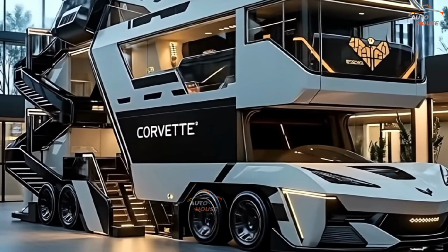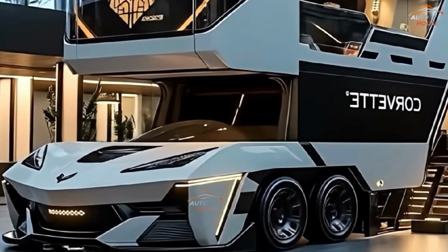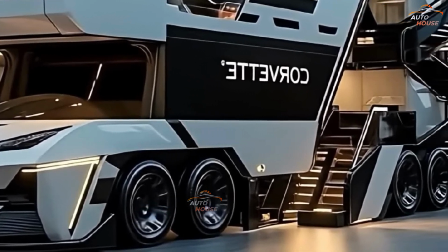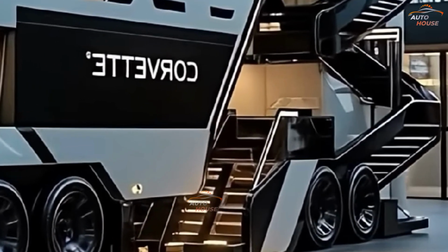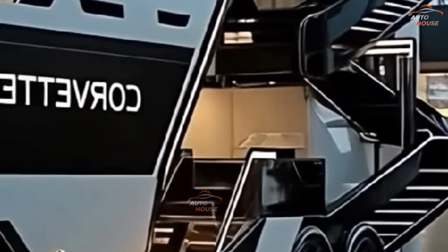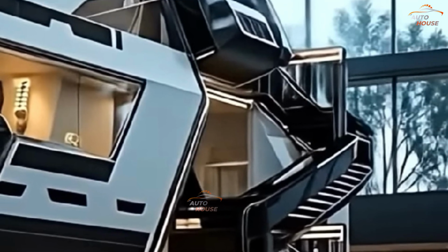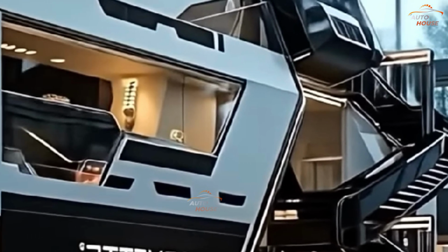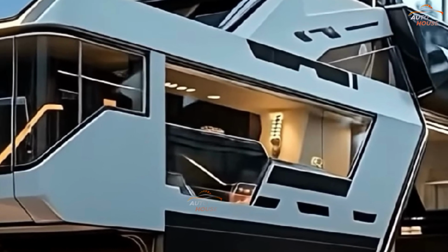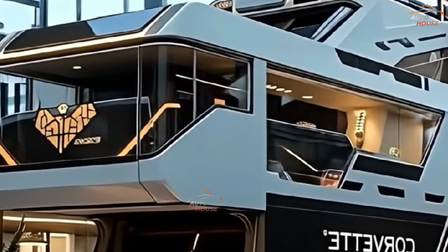The 2026 Chevrolet Motorhome is a testament to how far recreational travel has evolved. It offers a perfect mix of comfort, power, and technological sophistication, making it ideal for long road trips or luxurious weekend getaways. Whether you're an RV enthusiast or someone exploring the idea of mobile living, this vehicle brings practicality and style together effortlessly.